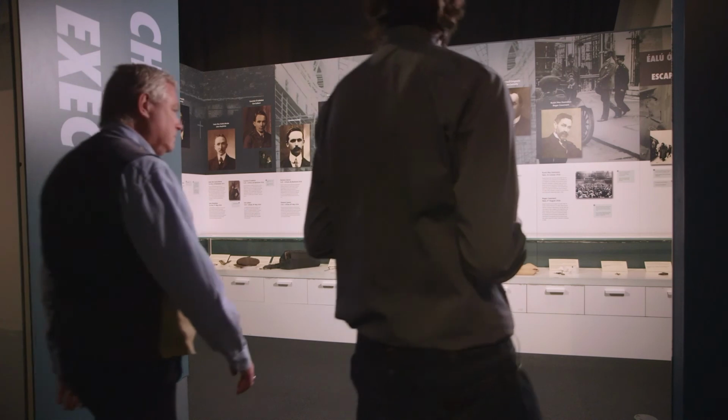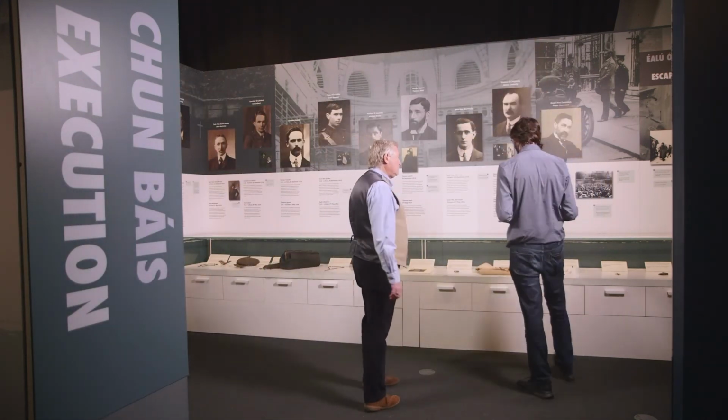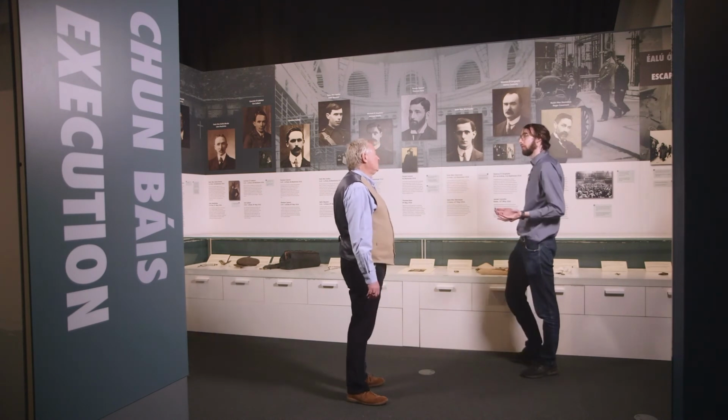This space in the exhibition, this is where we focus on the executions. And obviously it's quite a sad location, so we don't necessarily bring tour groups in. Instead, we would let them come in on their own and explore the area. So in the cases all along here, you see the final artifacts for the executed men. So these are the pieces they would have had with them, which were then given back to their families after the executions.